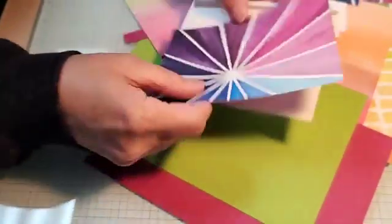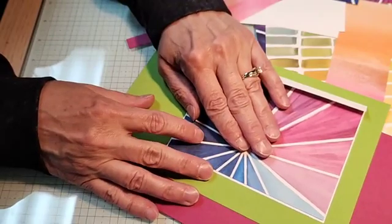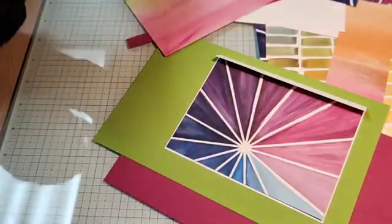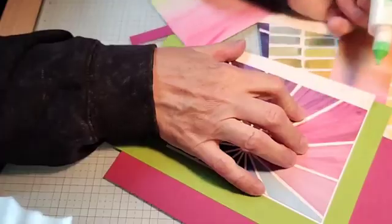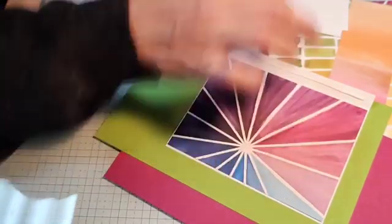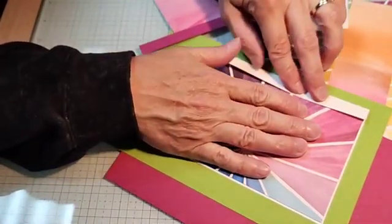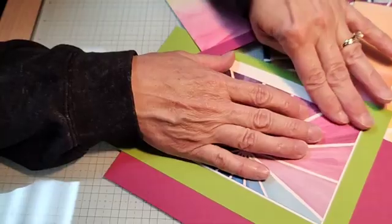I love this sunburst. So pretty. And then you can adhere. I kind of like it like this. So you see it's a 1/16 of an inch reveal all the way around. And we're going to add adhesive right here. And like that. Quick. All right.